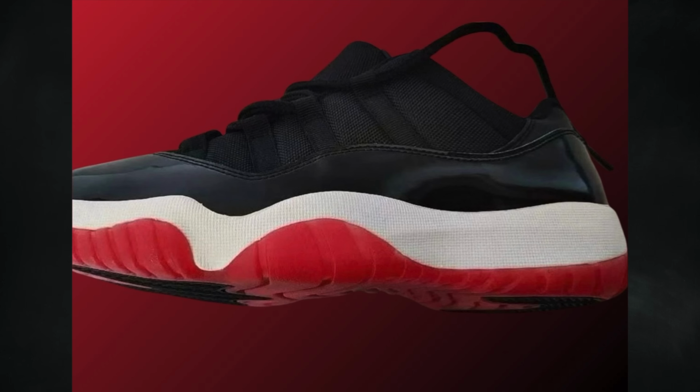Now, initially, this pair was supposed to debut in June, specifically on June 21st. However, they have been pushed forward and by quite a bit. So the new release date is April 26th. So pushed almost 2 months ahead. Also, the retail price will be $190. Let me know your thoughts on this pair down below if you plan on picking them up or passing. For me, this is 100% pickup.